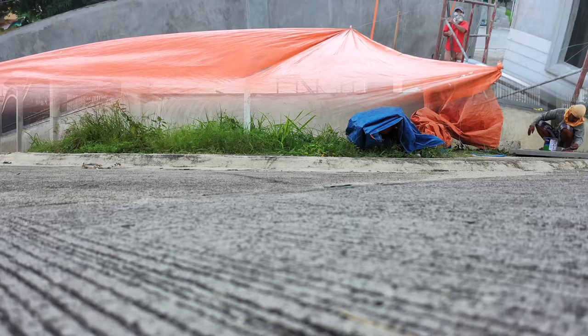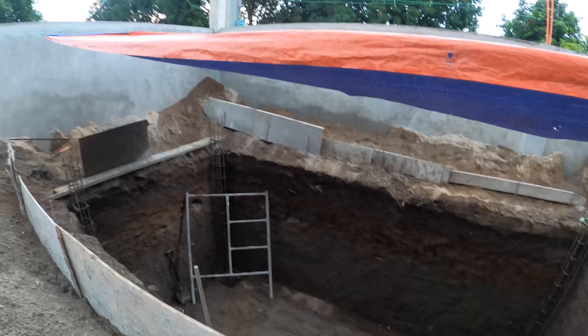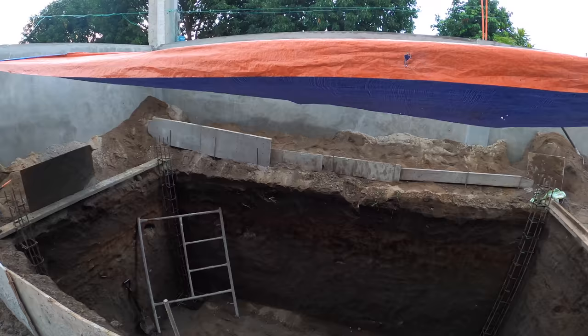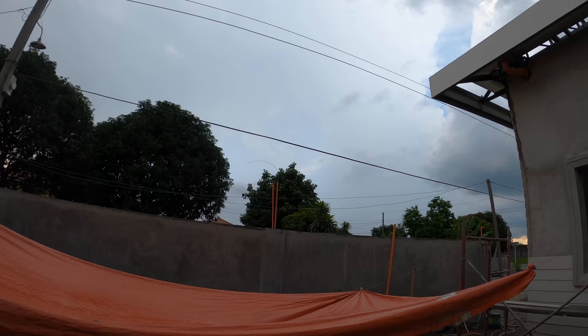Inside the septic tank, we've got the four corner posts up. Just rebar in place right now. They have put up a little bit of shoring around the outside to keep all this from flowing back in, just in case we get a little bit of rain over the weekend. We just had a nice lightning storm pass by that direction. Every once in a while we get a good flash off of it.